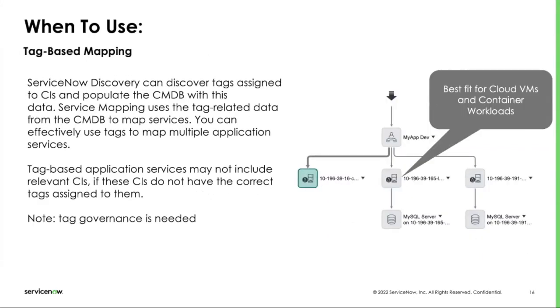So, tag-based. Basically, as horizontal discovery is running and pulling in tag data from those cloud resources, again, we're just using normal horizontal discovery here, but it's discovering those cloud CIs and pulling any tag data in at the same time. We'll see in my demo that I've assigned tags. I have an AWS instance and I've assigned tags and tag values to my different VMs. It's going to pull in those tag attributes just like any other attribute for that cloud resource, so it automatically pulls that cloud or container data when discovery is running.